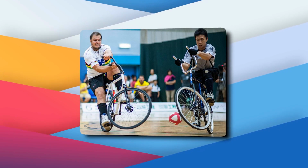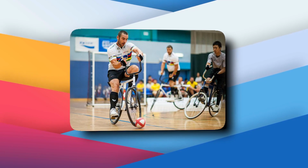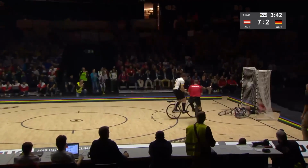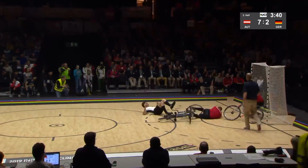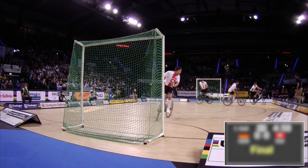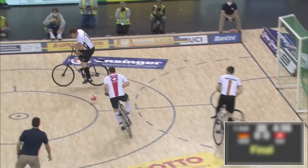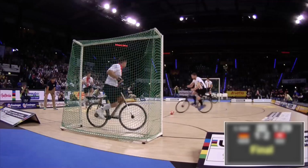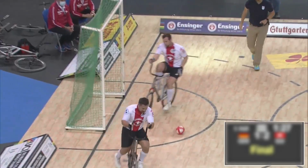Cycleball is divided into two halves, with each half of 10 minutes. The team with the most goals in the time limit wins. There's only one rule in cycleball. You can only attack from the ball side. But then again, that's a rule that's stretched by pretty much every defender. That's how the commentator on the UCI livestream put it. Essentially, the inscrutability of the game adds significantly to its overall charm.